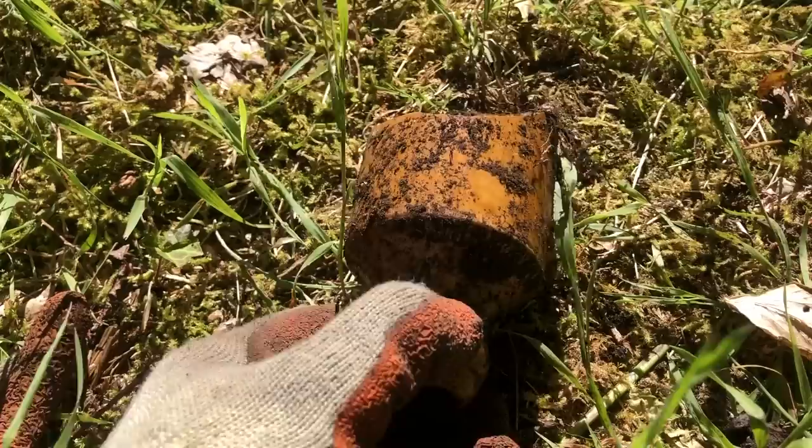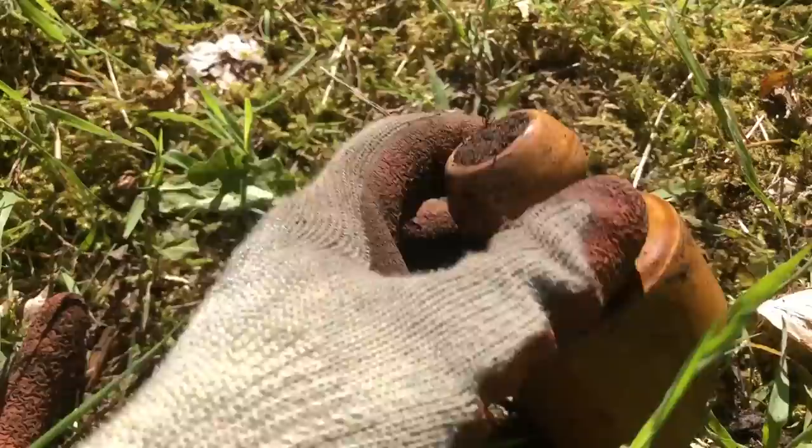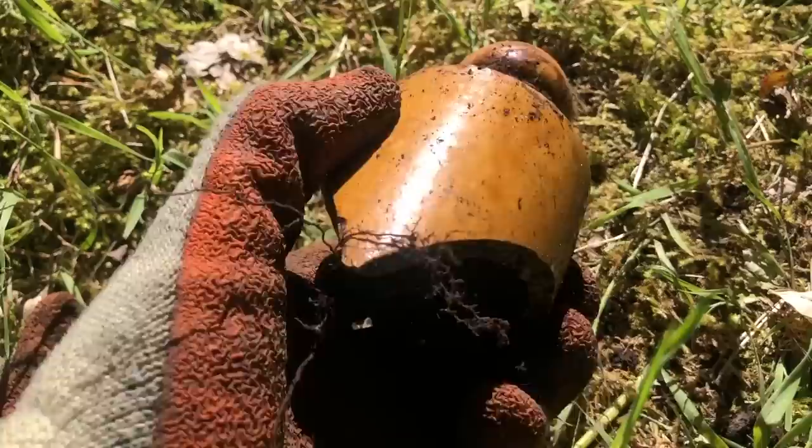I have a heartbreaker here, folks. Another broken ginger. I'm not sure if it was printed though, but it looks very much like a ginger beer to me. That's two brokens, so hopefully the next one, if I find one, will be whole.